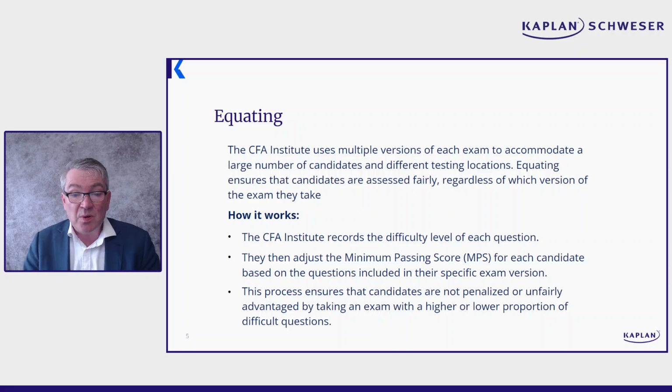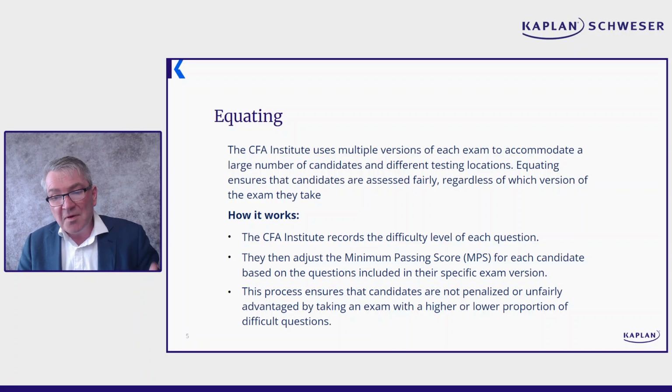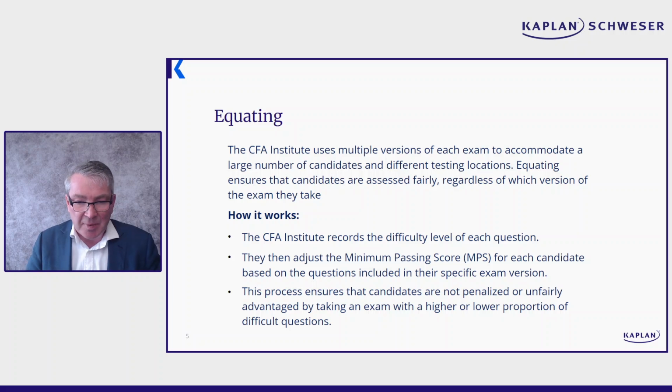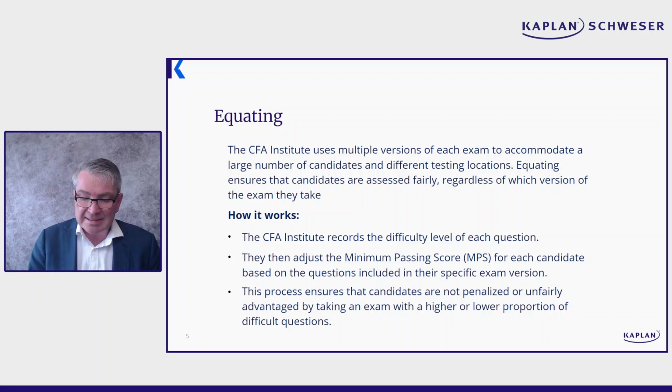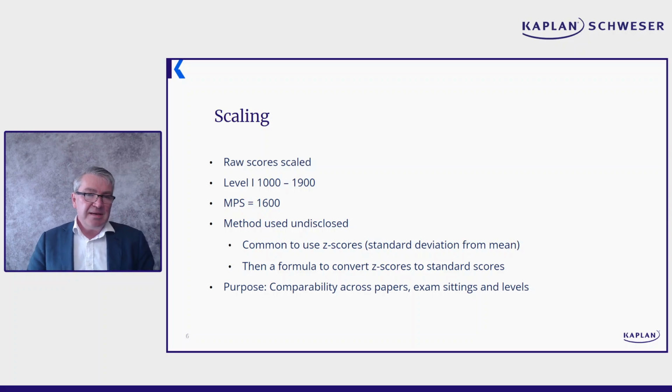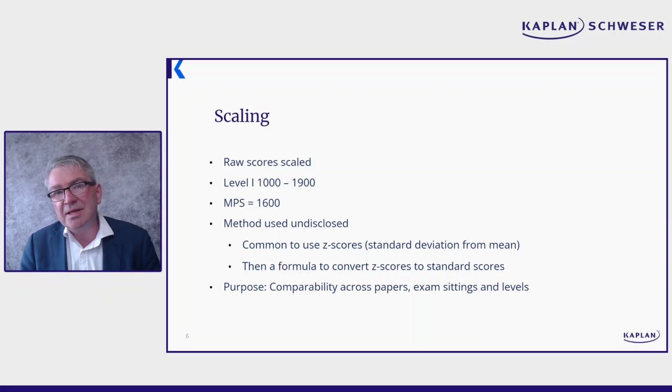So notice the CFA records the difficulty level of each question using that modified Angoff approach. They then adjust the minimum passing score for each candidate based on their specific exam version, so the difficulty of questions that they actually face. Therefore, if you get harder questions drawn from the pool than another candidate, you are not penalised. Harder questions are just going to be represented by a lower raw MPS. Now, of course, what they then do is they scale your scores. So you do not see the raw scores. So when you look at the MPS on the CFA Institute's results sheet, it is not the raw MPS.